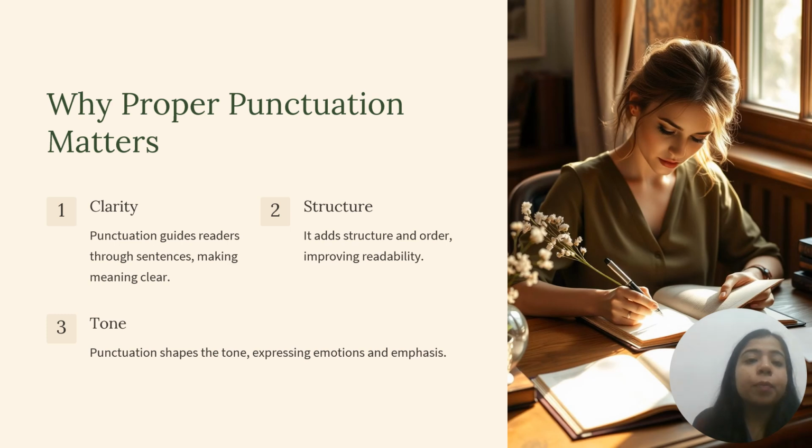So why proper punctuation matters? First of all, it brings clarity to what you're writing, what you're saying. If you do not put comma, if you do not put full stop, it will all be so ambiguous, okay? It will not have any meaning. It will not have any separation. Clauses will be together, items will be together. Okay, there will be no idea of when you're ending the sentence, when you're just taking a pause. So proper punctuation is needed for clarity.